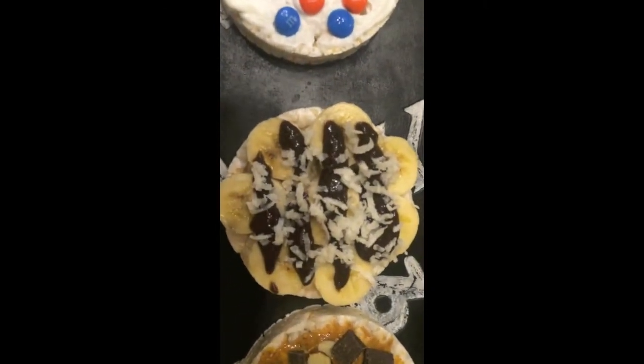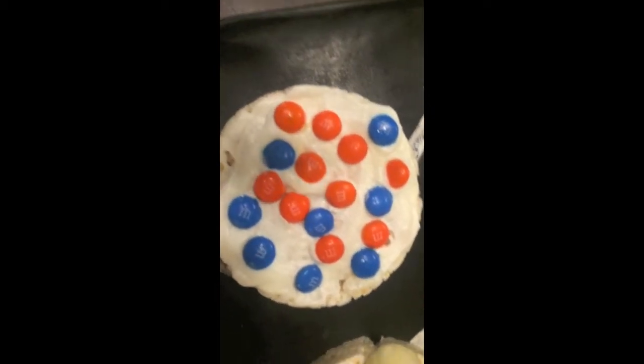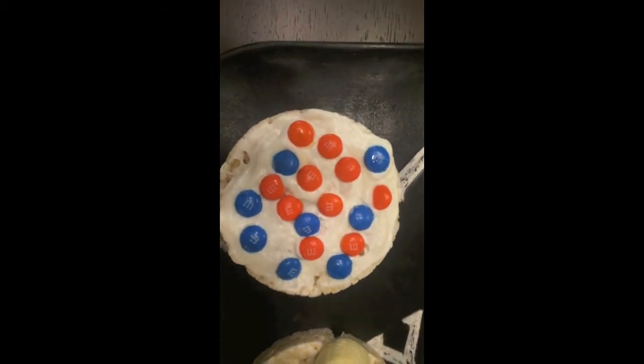One of the best looking ones, banana with some Walden Farms chocolate drizzled on top. And coconut. And lastly, for my gators, orange and blue M&Ms on top of some like Greek yogurt.